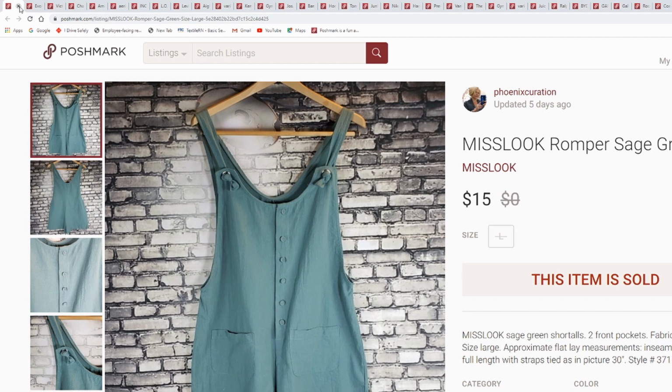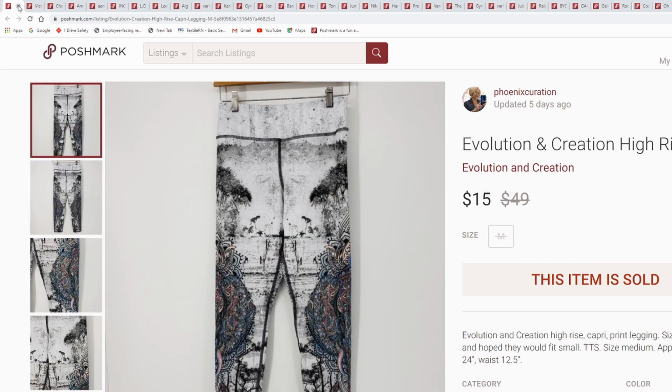This was part of the bundle. The Miss Look romper. Where did this come from? The bins? It did come from the bins, and there were some tags missing, but they felt like linen, and I do think they were linen. And these tights also were part of that bundle. Yep, also from my closet, also the same reason. I just liked them, and I bought them hoping they would fit, and they did not.